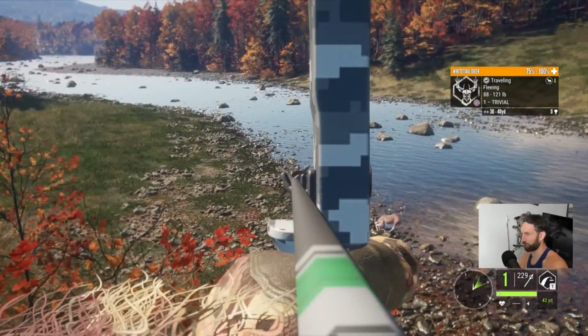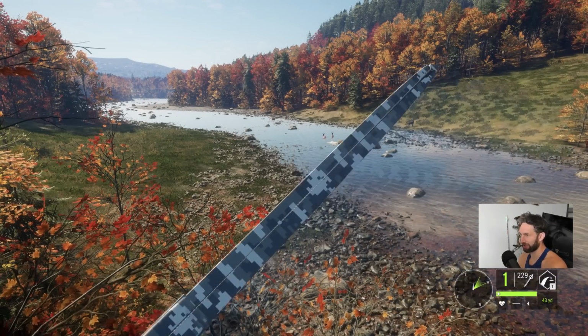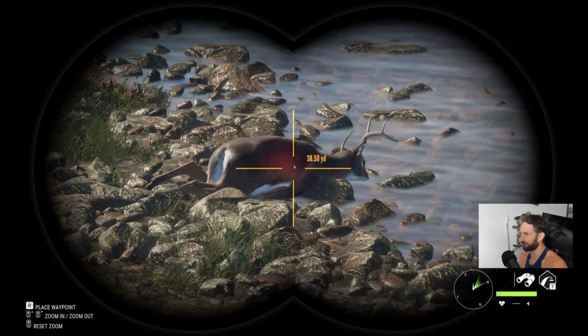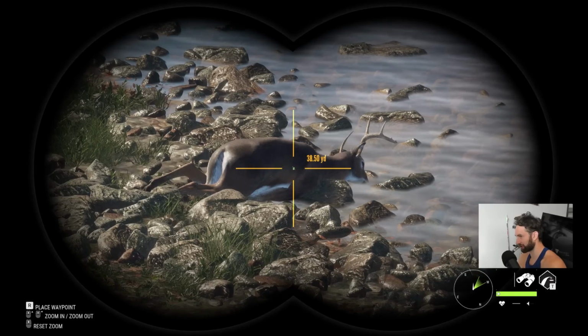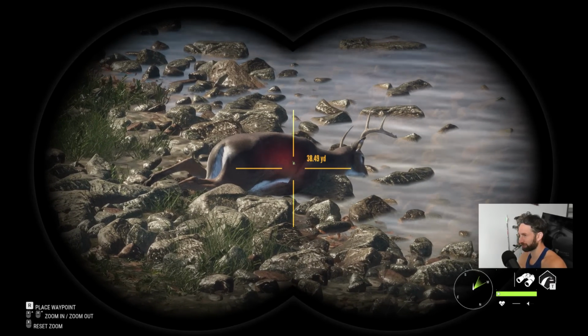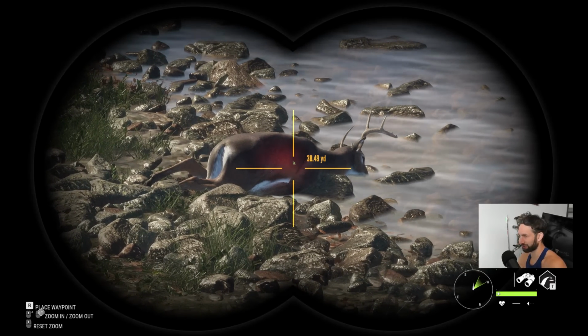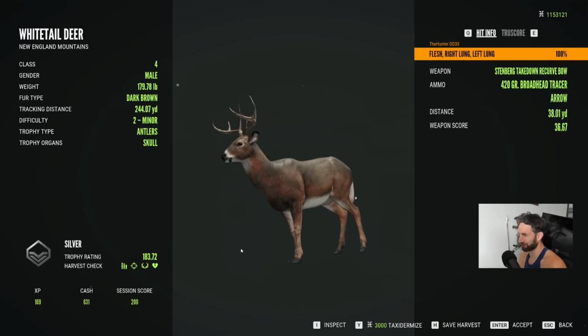Oh my God, what a shot. Perfect double lung shot. He is absolutely smoked and he's down right there. But wow, talk about a perfect shot. Look at that placement. Right behind the front shoulder, about an inch back, probably 4 inches up from the bottom. Absolutely beautiful shot. But another solid 180 plus whitetail buck is down.